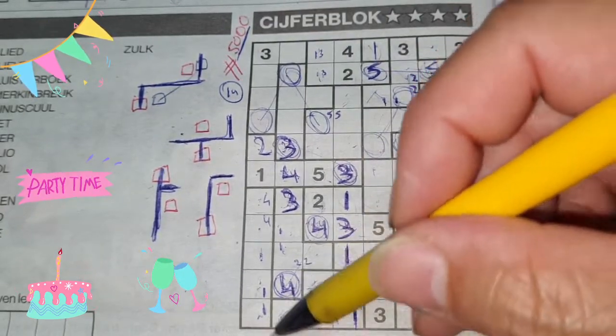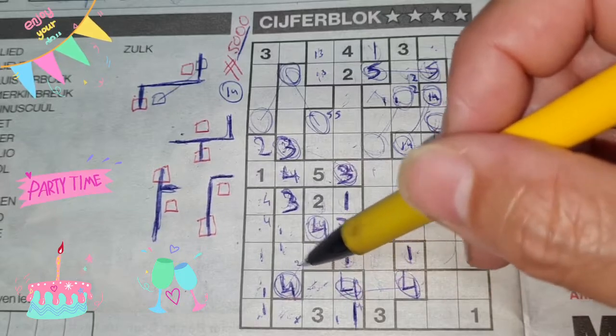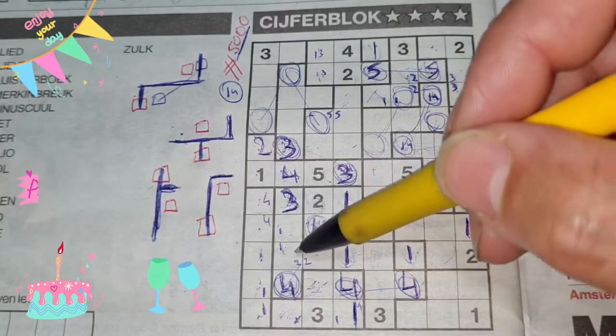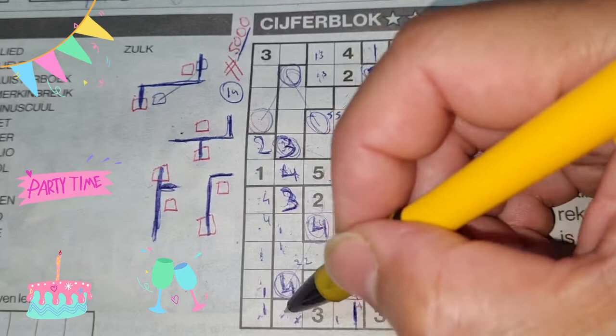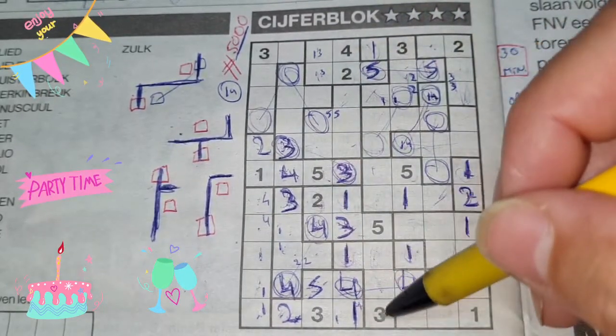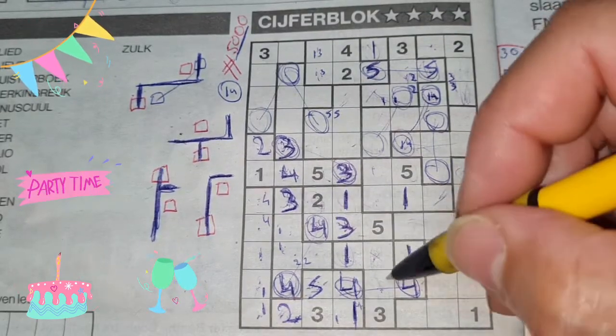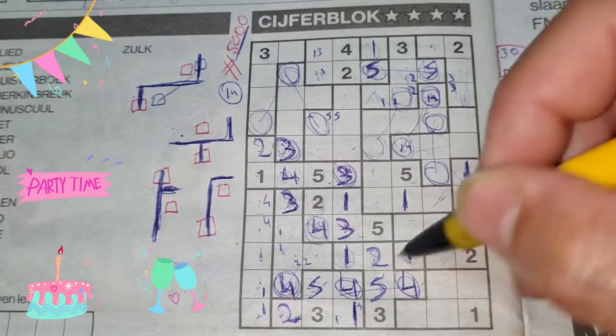2 numbers left in this area, for numbers 2 and 5. Well, I cannot place a 2 here, we have a double 2 there. If I place a 2 here, I cannot fill any 2 in one of those 2 boxes. So the 2 should be here, the 5 goes there. 2 numbers left in this area, for numbers 2 and 5. We have a 5 there, no 5 there, 5 should be here, the 2 goes there.